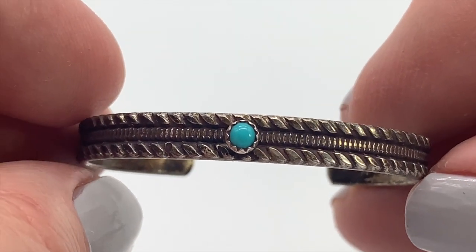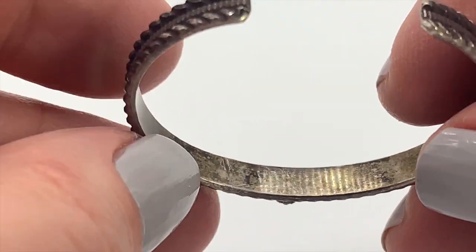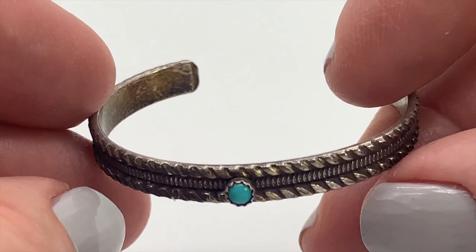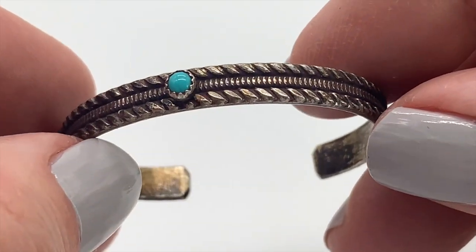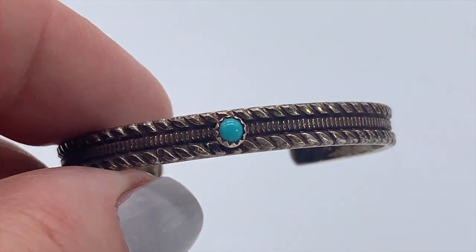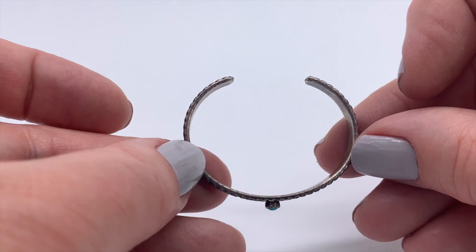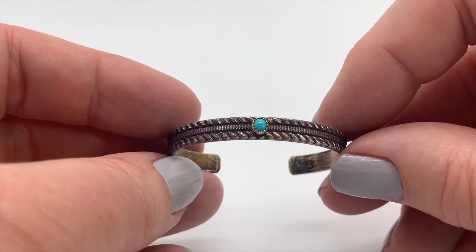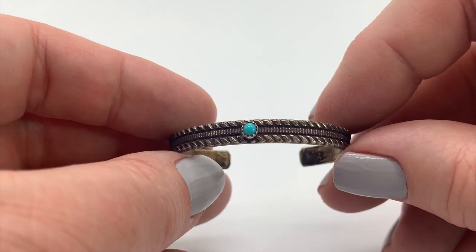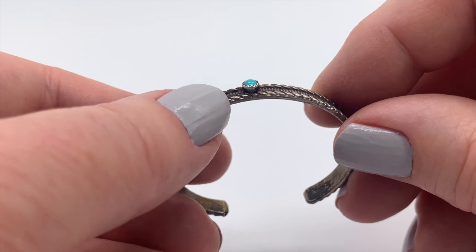So I found this at an estate sale last summer, and I think I may have paid $20 for this because I've never seen anything like it. I'm not sure if you can tell, but this is a bracelet for a baby. It's really small. Let me zoom out. It's really tiny. I think that would be very dangerous, but you know, I don't judge. Isn't that a cute item? So this does test for sterling, and that's likely just a little piece of turquoise right there.